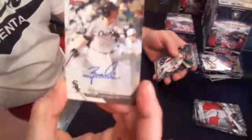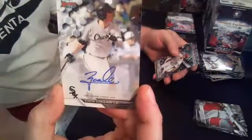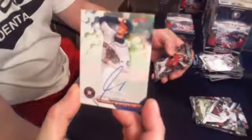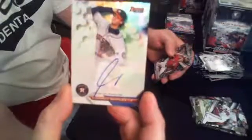David Ortiz, Naquin, Arias, Alamora. And our first autograph for the Chicago White Sox, Zach Collins. Regular refractor for Zach Collins, going to the White Sox. Trea Turner, Dansby Swanson, base card, Bradley Zimmer, Riley Pint, and our second auto, Forrest Whitley. I think that's our second one of him for the Houston Astros. Forrest Whitley.